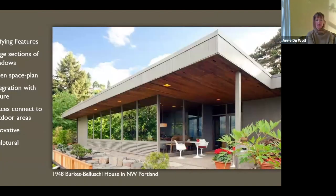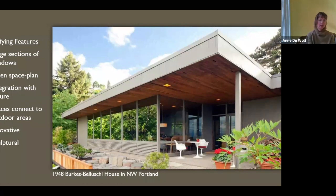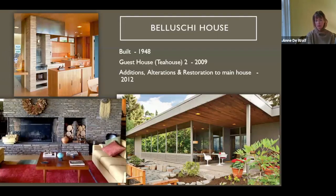And here you see a house designed by a popular Portland architect of the time, the Belluschi house. He actually designed this for the Berg family. And then when they sold the house, he bought it from them because he loved it so much. It has open floor plans, connecting the inside with the outside. It has a beautiful courtyard. It's a very sculptural element. And here you can see pictures of how his son lives in that house today. So it's stayed in the family. It's a beautiful piece of Portland history.